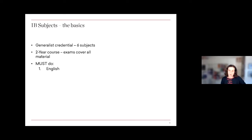They must do English, and there are different levels and types, but they have to do English. They have to do a language. They have to do a humanities, a science. They have to do maths at some level. Then in the sixth category, they can do the arts or free choice. So they might do an additional language or a second science or a second humanities.